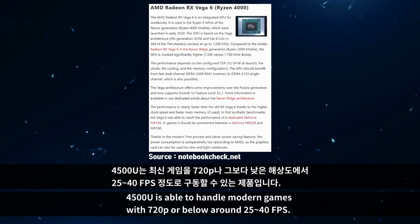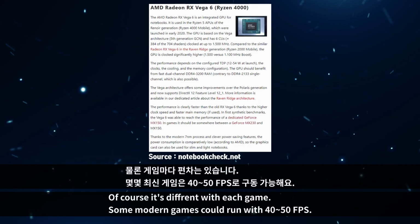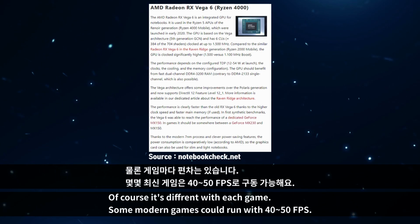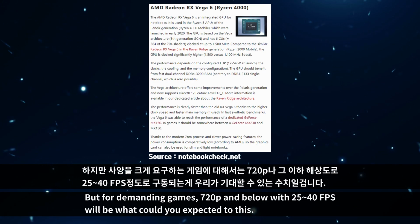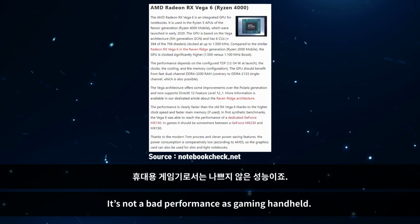The 4500U is able to handle modern games at 720p or below at around 25 to 40 FPS. Of course, it's different with each game. Some modern games could run at 40 to 50 FPS. But for demanding games, 720p and below with 25 to 40 FPS is what you could expect. It's not bad performance as a gaming handheld.